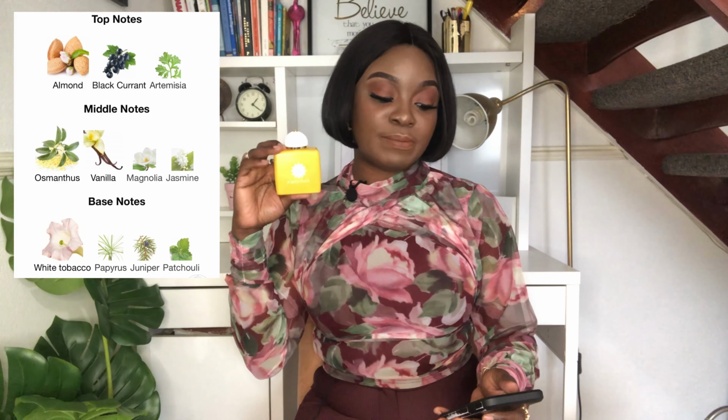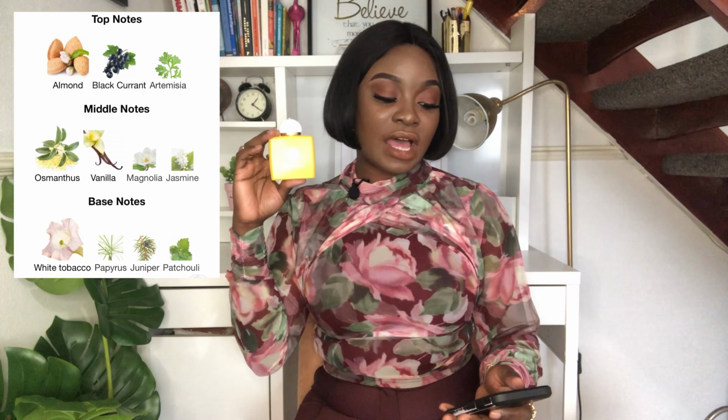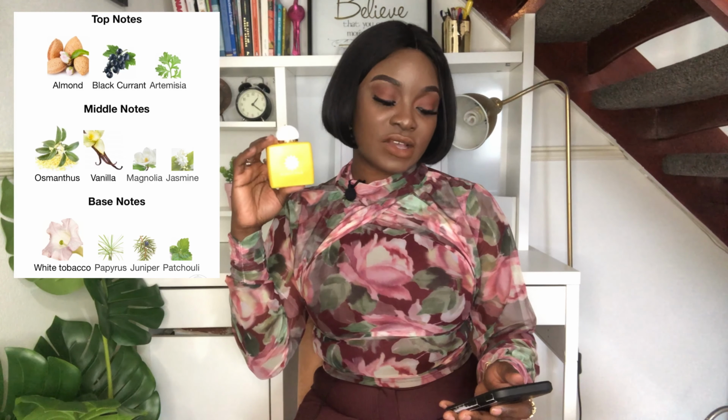I'll read out the notes for you. The top notes are almond, blackcurrant, artemisia. In the middle notes, you've got osmanthus, vanilla, magnolia, jasmine, and in the base notes, you've got white tobacco, papyrus, juniper, and patchouli. This fragrance is very well blended, because I tried it on yesterday. It just arrived in the post, I think 2 days ago. I tried it on throughout yesterday, and I honestly can't say that any of the notes distinctively stand out, in my opinion, and to my nose.